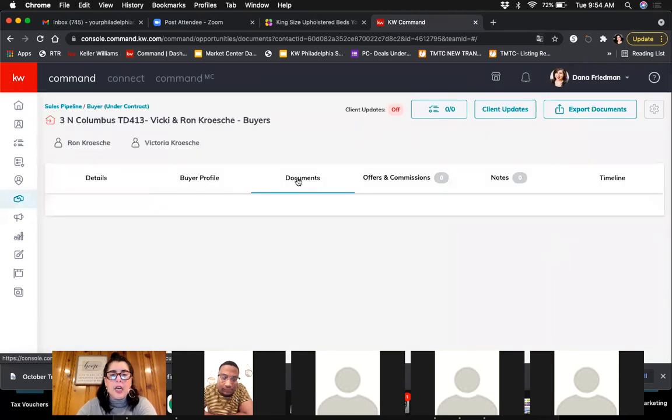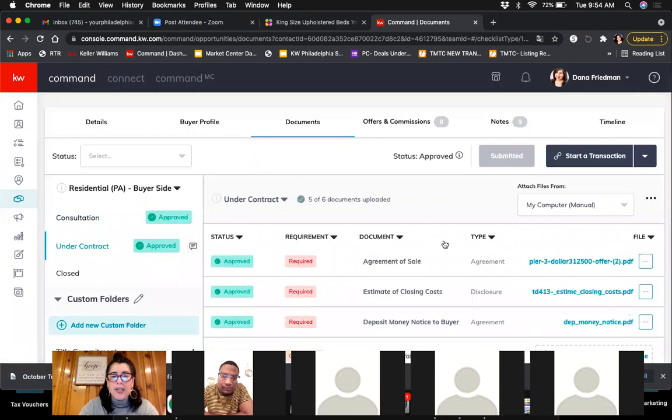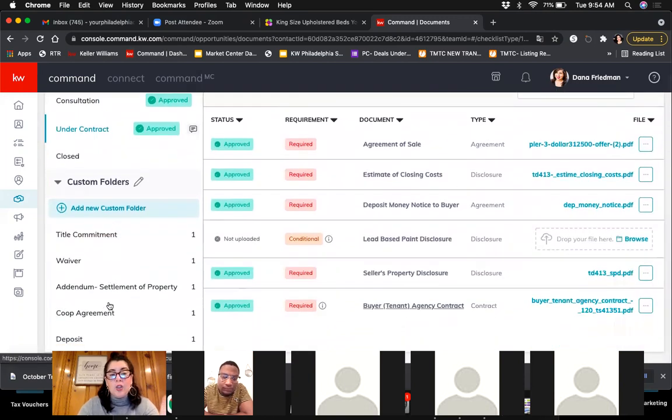So when I'm in my documents section, if you're also not sure what documents are needed, remember when you select your checklist, it'll tell you exactly. So during my consultation, I needed the consumer notice and the affiliated business disclosure. So I have those uploaded and signed. When I go to write a contract, everything's listed under contract. So here are all the documents. You can see I also add additional stuff, and I recommend you guys do this too.